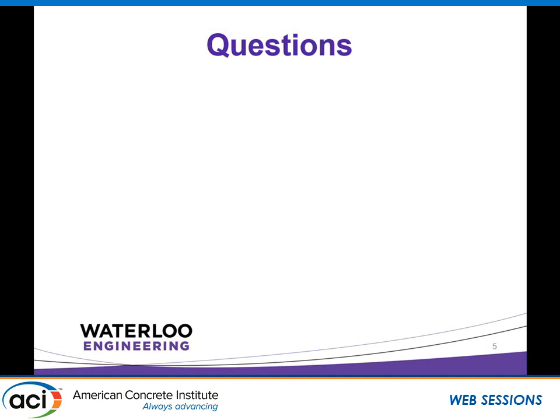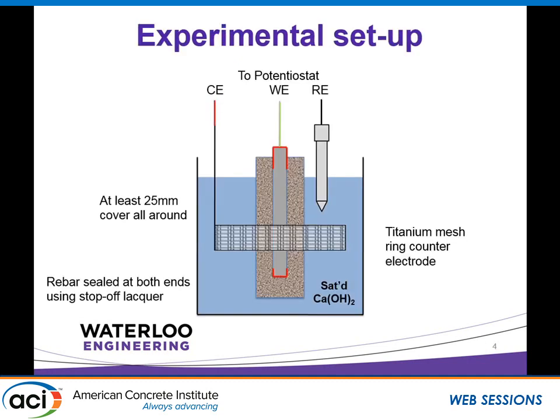And you'll notice there's a small cover on this, by the way. There's about a 25 millimeter cover, so it's not very big.